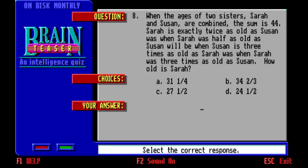Okay. Let me do some writing here. Sarah was exactly twice as old as Susan was. So Sarah's older. We know that. Aha! Wait a minute. I might have figured it out. Hang on. No, I have not.